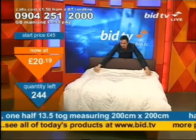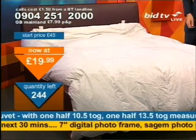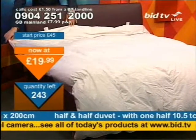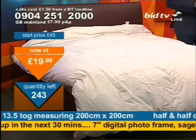has the benefit of duck feather. Lightweight, but incredibly warm. Now, just £19.99. Just £19.99. If you want to get this, you're going to have to be quick, because obviously at that price, this should prove immensely popular. It's a double size for a double bed.